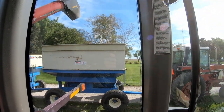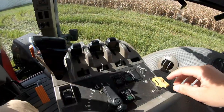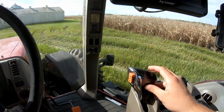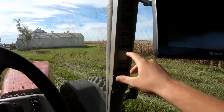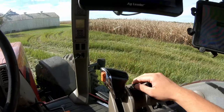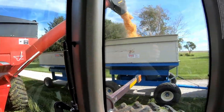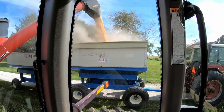Let me show you how, guys, what I do to unload the grain cart. So I pull up right next to the wagon, got the auger out, and then I'll start the PTO so it drives the grain cart, then I'll speed it up. It's a 1000 RPM PTO, so I'll speed it up to 1000 RPMs. I can see it up there, you guys can't. And then I pull this lever back, and that opens the gate. So corn comes out of the grain cart, up into the auger, and right up into the wagon.